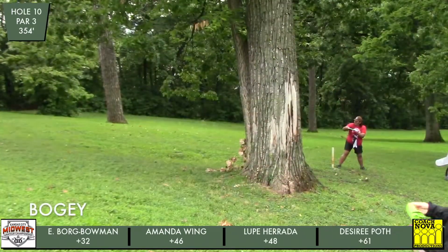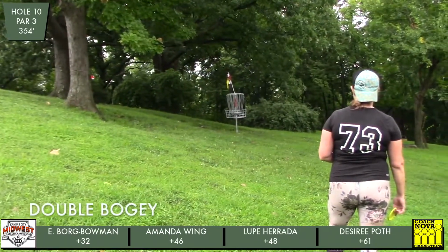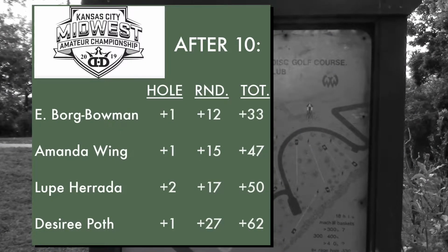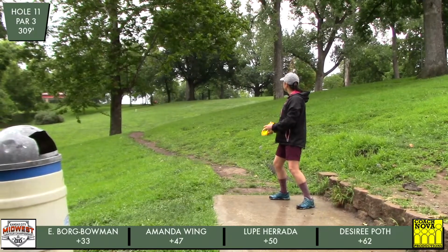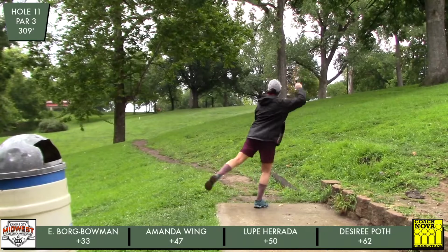Liz just misses from circle two. Lupe from pretty far out. And I apologize, but I don't know what happened, but I did not get everybody tapping in there. Point is, bogeys all around except for Lupe with the double bogey. Liz Borg Bowman moves to the top of the box on hole 11.